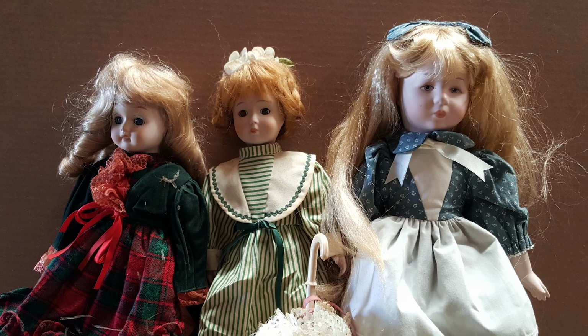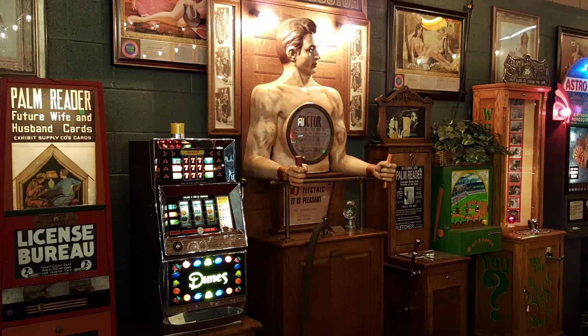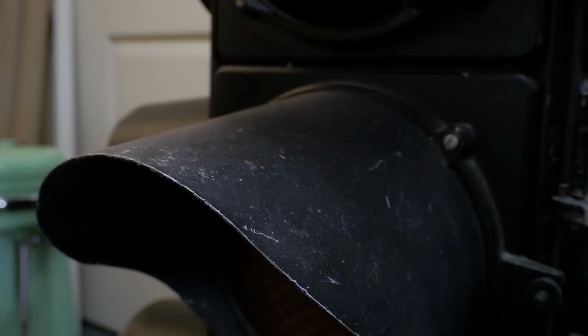These are antiques. These are mantiques. These guys sell mantiques. This is their store. We're bringing stuff every day, in and out. We're shaking and baking. These are their customers.